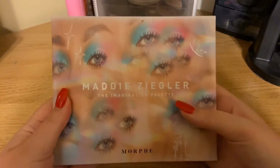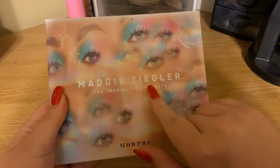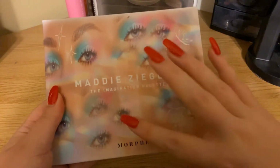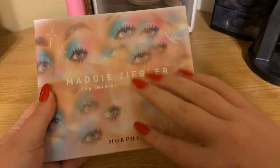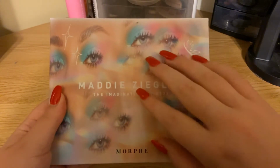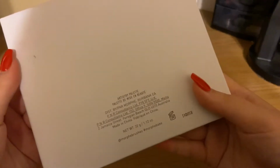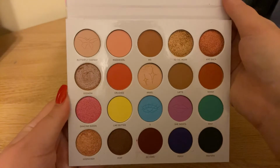This is my newest palette. This is the Maddie Ziegler Imagination palette by Morphe. And you can see that the packaging is really, really stunning. And that's what it looks like on the back. I don't know if this has a mirror. It does. So these are all the shades.